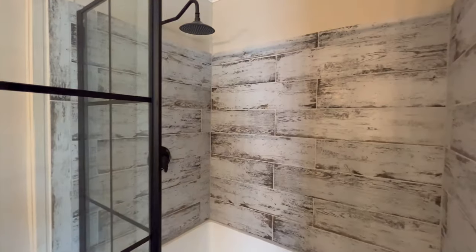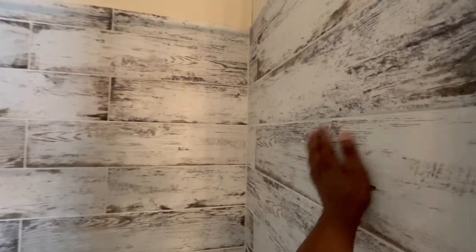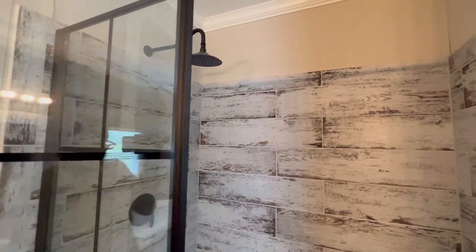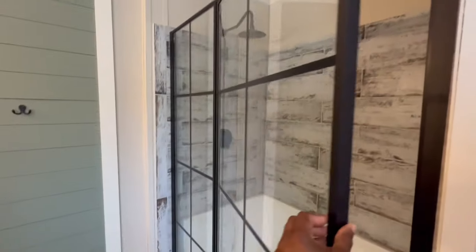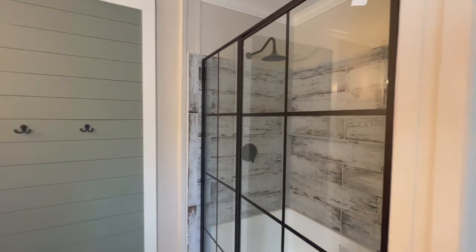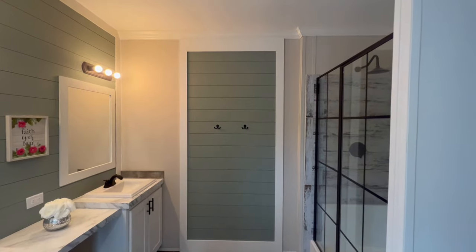Very nice shower. Again, you have the hand laid tile in your shower. Very nice. And your rainmaker shower head. And I really like the doors right here too, with the glass inserts. And you have a hanging rack for your bathrobe and your towels.